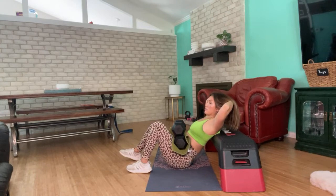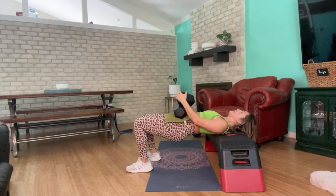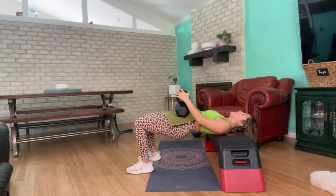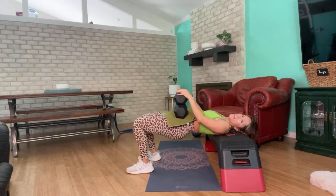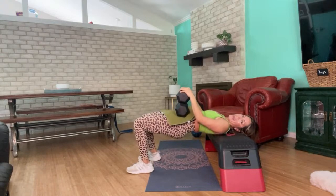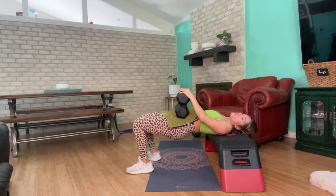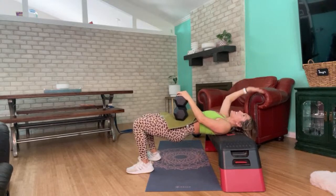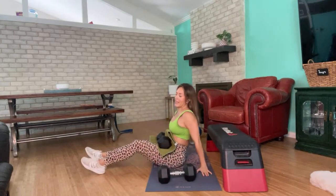Whoa. We're gonna do calves through the bridges, so it's quarter of the way down. Ready? Let's go. One, two, three, four, five. Drive up from the heels. Six, seven, eight, nine. Do you feel it in your hamstrings? 10, hold for 10. One, two, three, four, five, six, seven, eight, nine, 10. Sorry for that curveball. My bad.